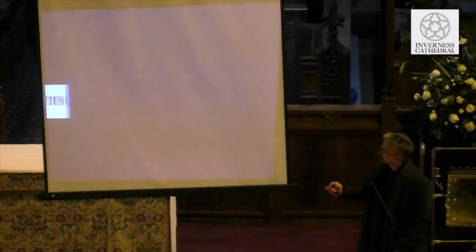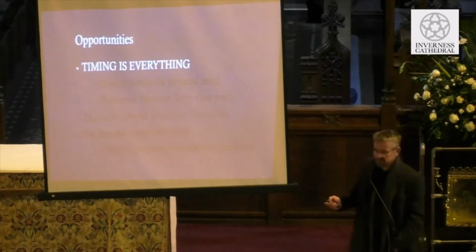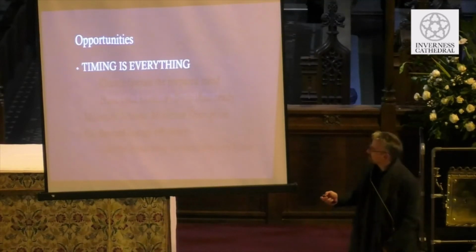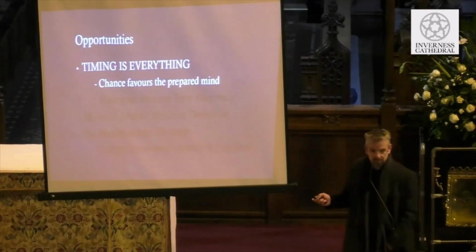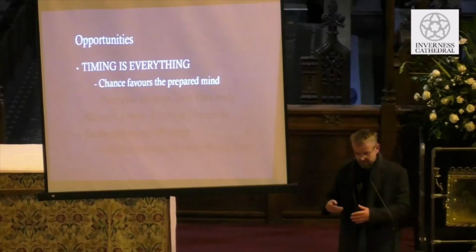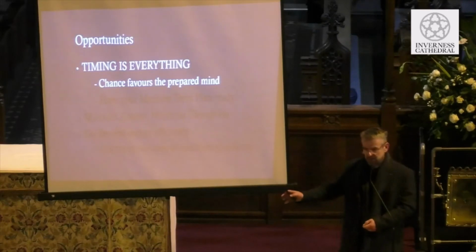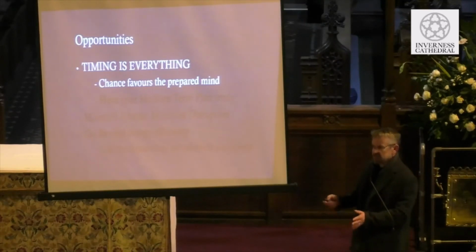The opportunities. So timing is everything. You don't have to do everything at once. And the thing to remember is that chance favours the prepared mind. So if you've thought about it early and you've got a plan in place that you've thought about carefully, and you think, well, if I ever get the chance in that part of the house, then this is what I'm going to do.